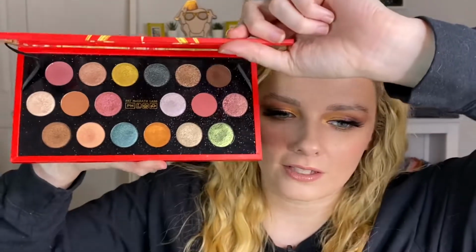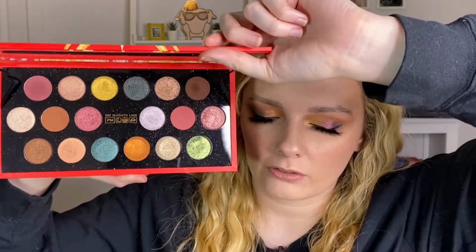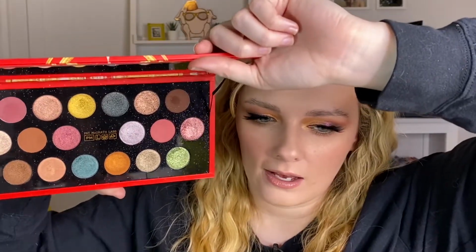Next up is number 11. This is the first new palette we're looking at for the month of November. This is new to me, I should say. This is the Pat McGrath Labs Mothership Mega Celestial Odyssey palette. This is my first, well, technically my second Pat McGrath palette. I have one of her Eye Ecstasy palettes.